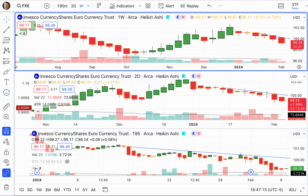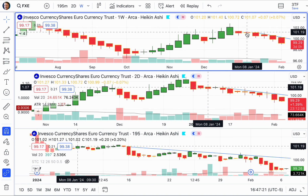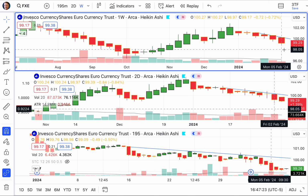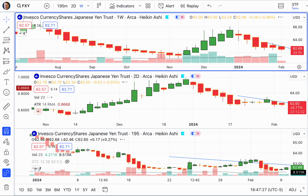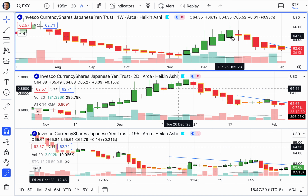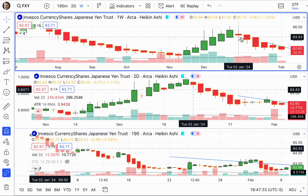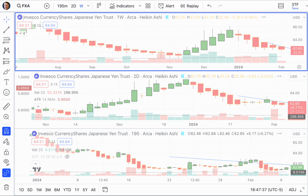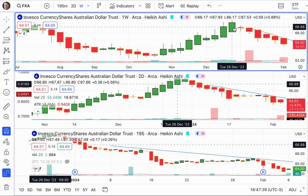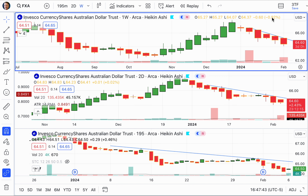Now, you've seen negativity for a while with the euro. Popped up there at the end of the year and then started the year off, and it's been red ever since and accelerating down. Look at the Japanese yen. Everything popped up at the end of the year, didn't it? Then a spinning top with a little bit higher than average volume and just trundling down. Lastly, we'll take a look at the Aussie dollar. Again, same thing, popped up, rolled over, heading down.